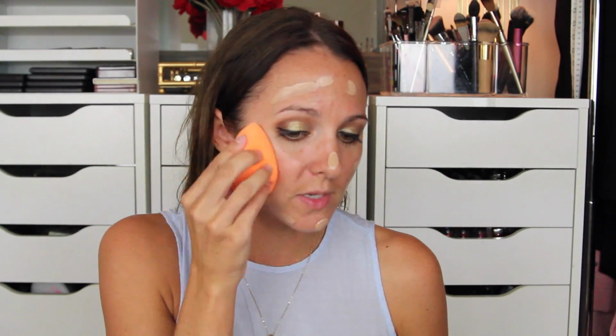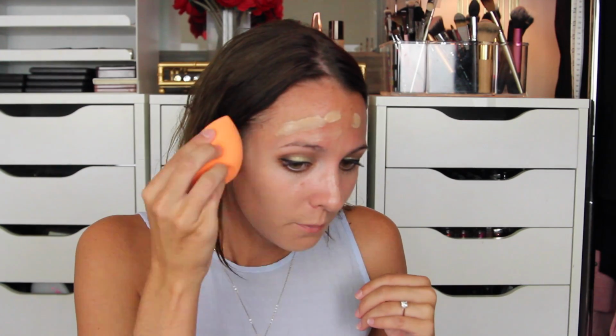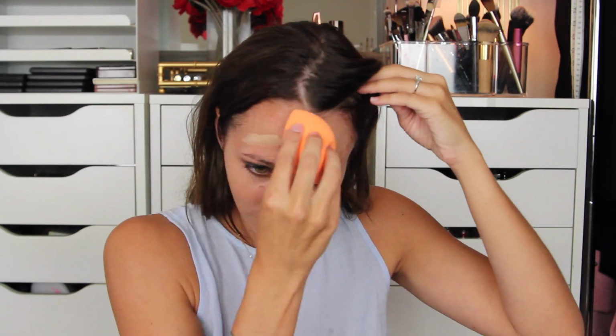Let's try it and see how it actually works. So I'm just going to pat this in. Ooh, that blended quickly with the sponge too, which I'm so excited to try. This came in a pack of 2 sponges for, I believe, $8, which is a lot cheaper than beauty blenders. Ooh, you guys, oh my gosh, my skin just soaked this up, and it's a really good shade for me. Make sure I get in by my nose. I'm definitely not having any trouble blending with this sponge, and this foundation is, wow.